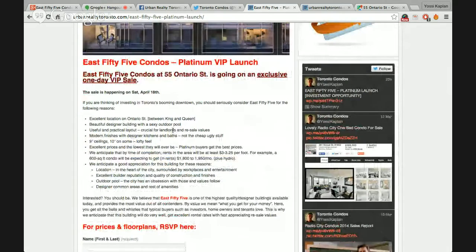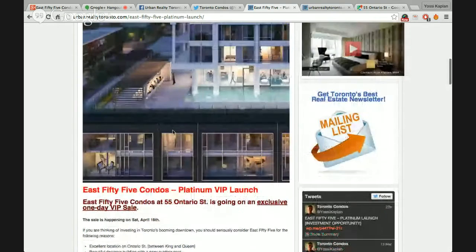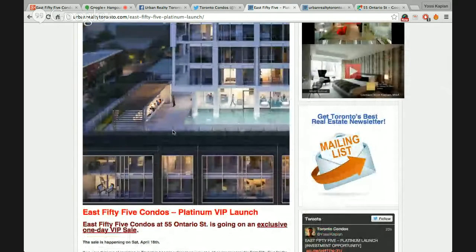Let's talk about the layouts. I'll show you the layouts in a second, but what's important to me as an investor, and I've purchased many, many condos throughout my career, and even before when I was an agent, I was already investing in condos, and also obviously helped many hundreds of people buy and sell their properties.